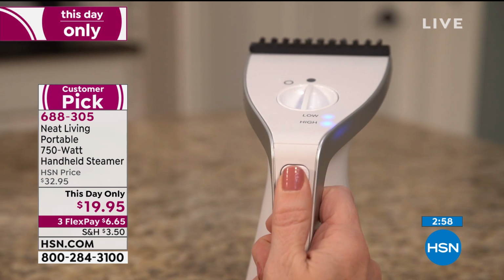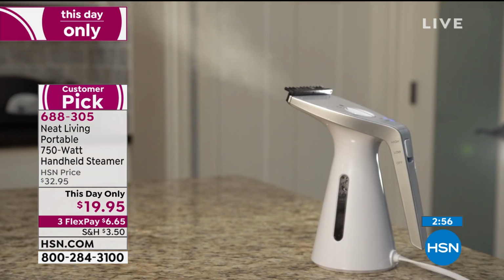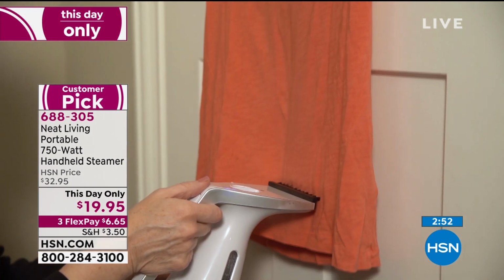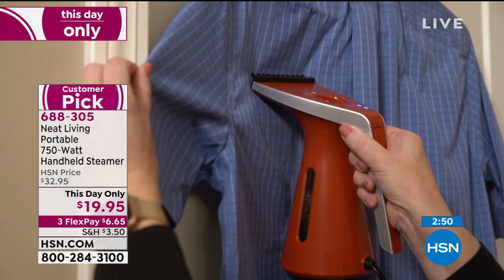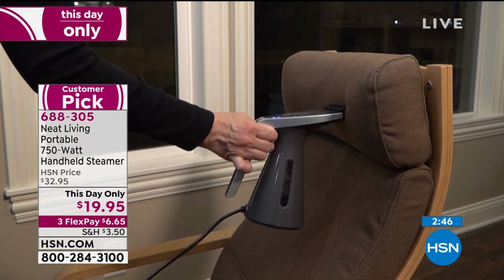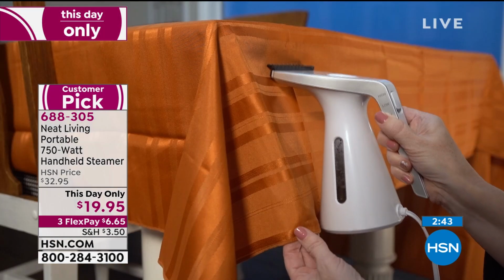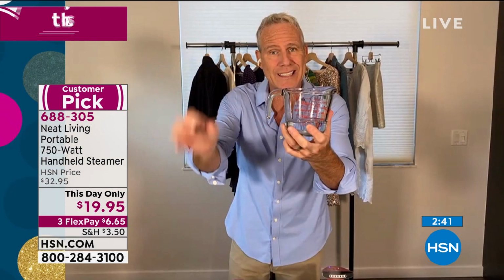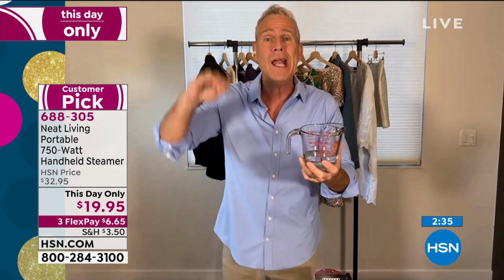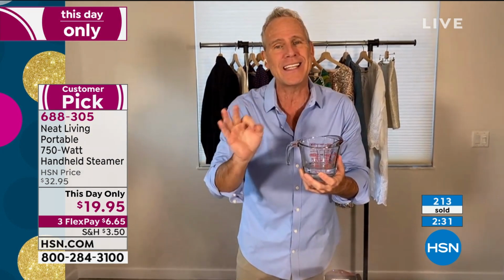Ordinary tap water is all you can put in. I actually take mine over to the filtered water because I like filtered water, but you can use any kind of water you want. Grab a hanger, put whatever item it is you want on the hanger, and steam it. I mean, Carrie, even you and I can steam, buddy. Absolutely. 2/3 of a cup or 6 ounces tap water anywhere on the planet, and you are good to go in less than 2 minutes. My coffee maker takes longer than that to heat up. This thing is absolutely phenomenal.